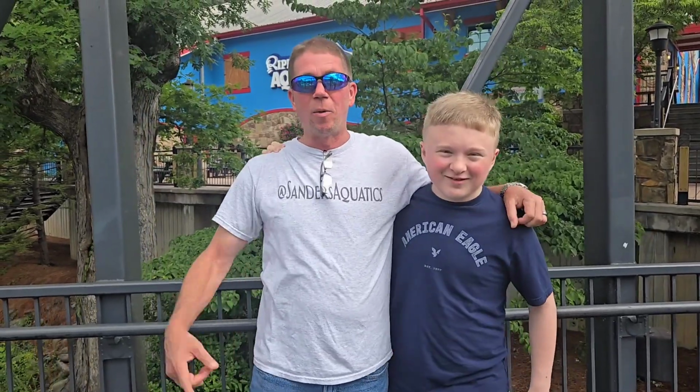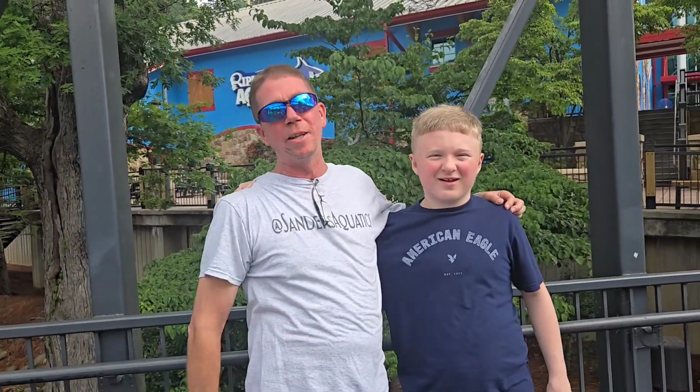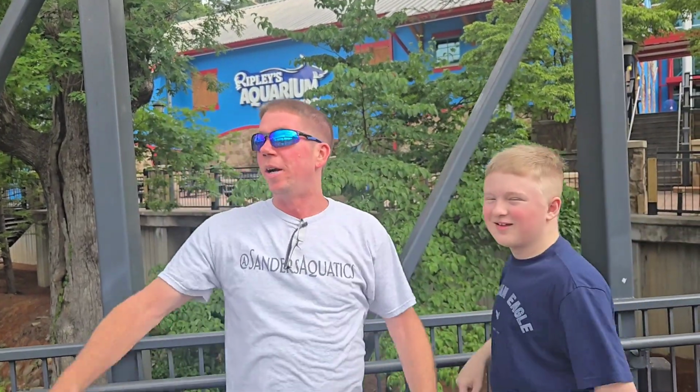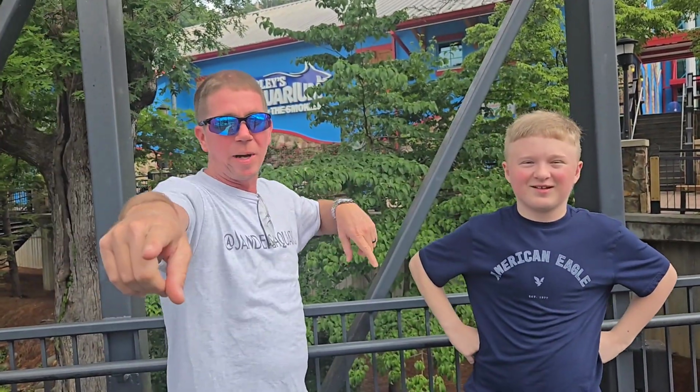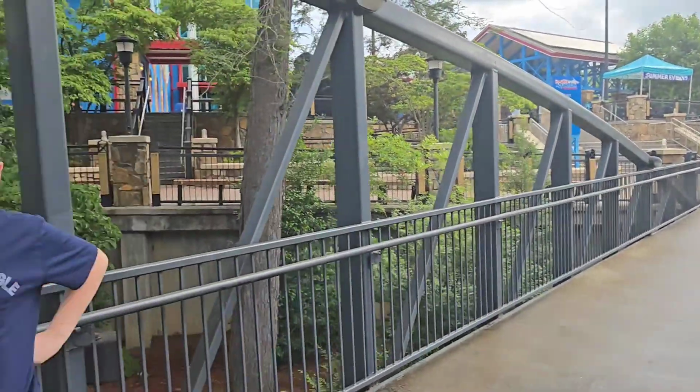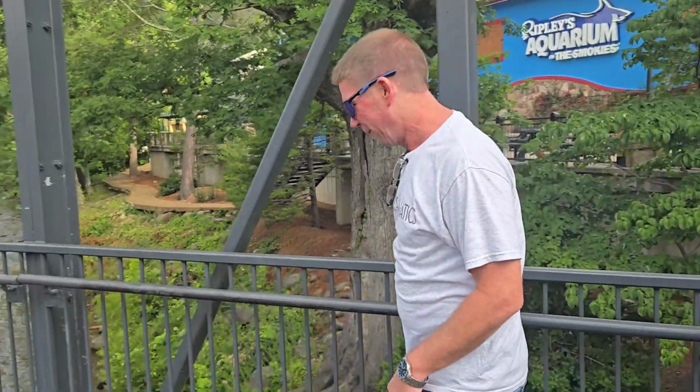Really loud. That's right, but we're at our favorite place in all of Gatlinburg. That's right, check it out. Ripley's Aquarium. We're here at Gatlinburg, got the whole family. Alicia's behind the camera there. Got Greg, he's been wanting to be camera shy. Camera shy no more. We're gonna check it out. Come on, guys.